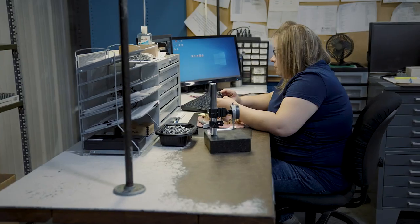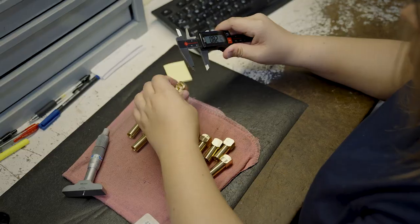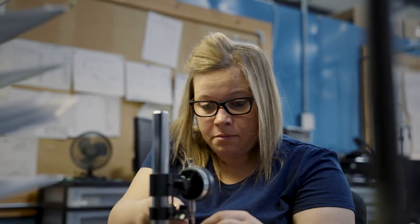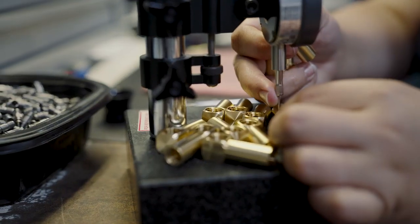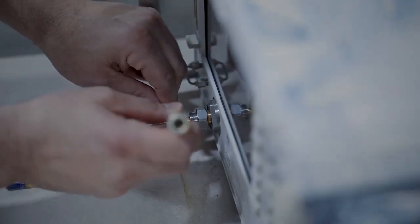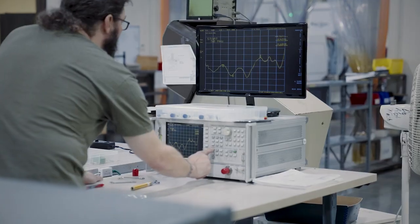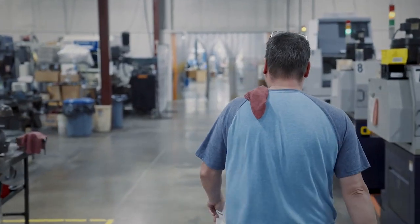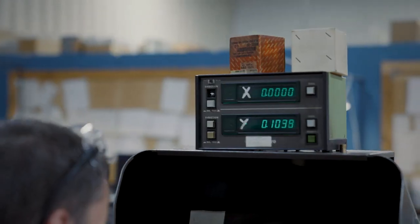The reliability of a connector is an expectation. There are government and industry specifications that govern the performance of a connector. And our expectation is that our connectors either meet or exceed those standards of performance. We have a complete in-house inspection department. Every single part, every component is checked for every dimension.